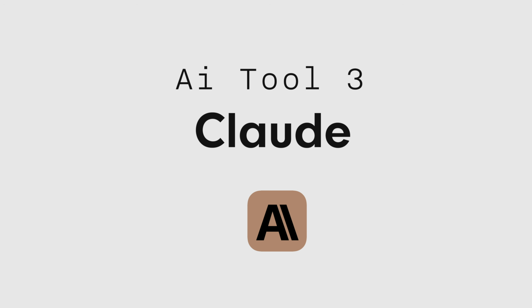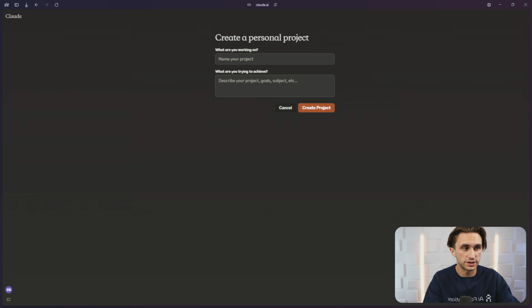The next tool that we're taking a look at, you've already heard a lot about, and that is Claude Sonnet 3.5, or any of the frontier Claude models that Anthropic is releasing. These models are just amazing, and I love the projects feature. The projects feature allows you to create a project with specific knowledge that you can reference in the future.